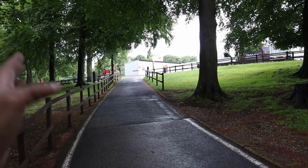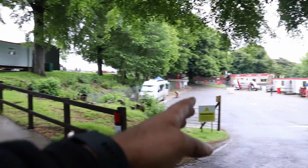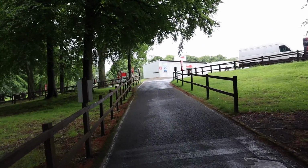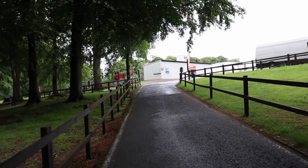Two bikes, honestly, two bikes, all the way to there, and you go out. Today it's not been that busy, because I think a lot of people are waiting. Like me, after lunchtime, they will probably head out.